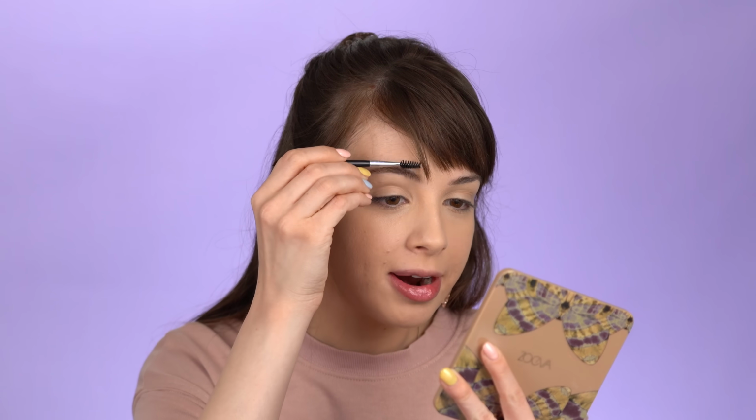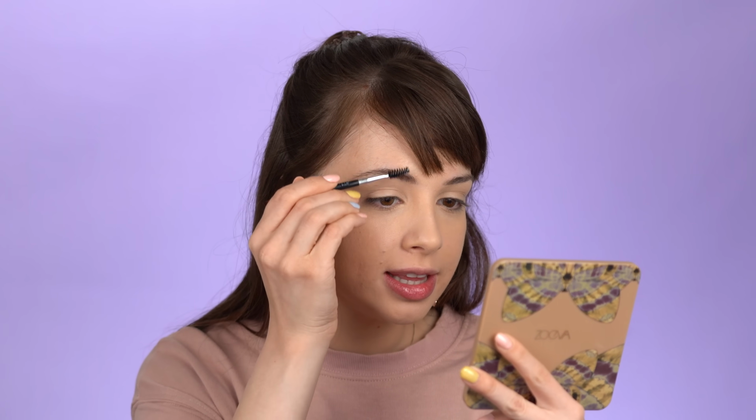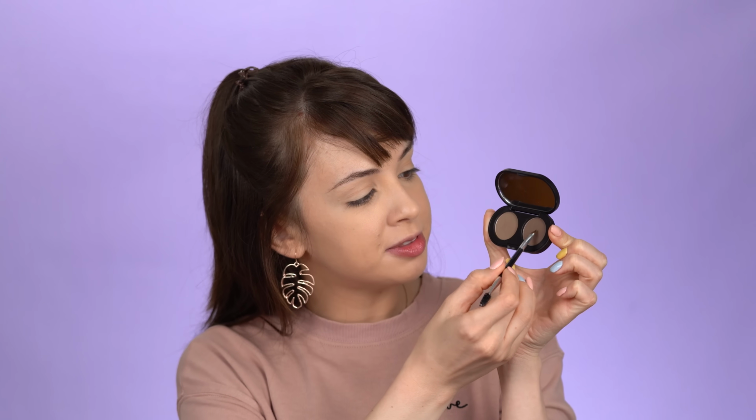So moving on to the eyebrows, I'm gonna brush them up with a clean spoolie, just putting the hairs in place. This is the Sigma Brow Powder Duo in medium, and I'm gonna take some of the darker shade. I'm using that powder just to kind of make my brows look fuller.